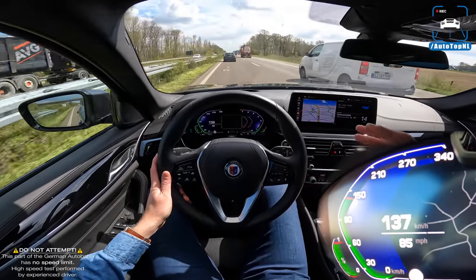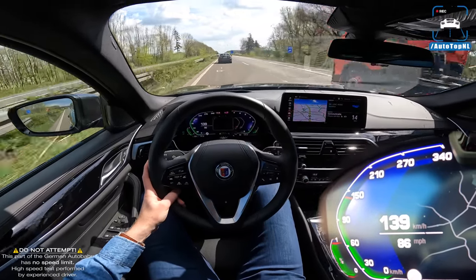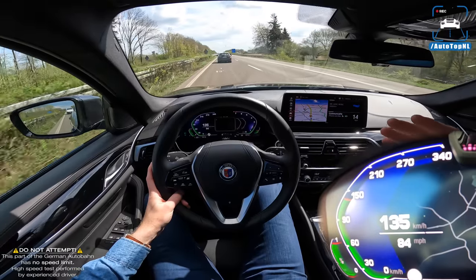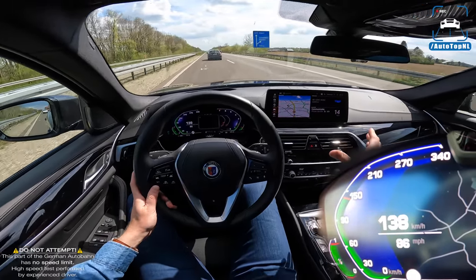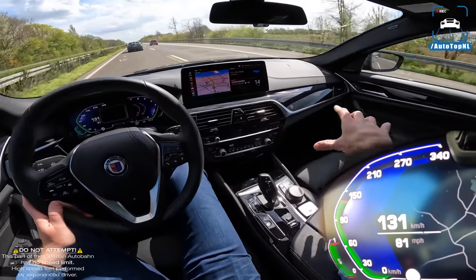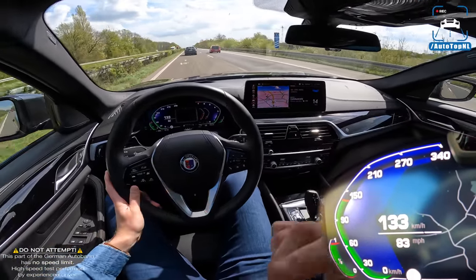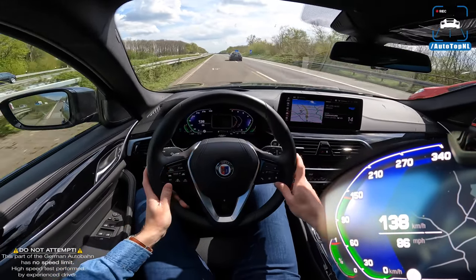Now, the way they built these cars, while I'm stuck behind another car here, is that they actually built these engines and suspension components into regular 5 Series at the BMW production plant. And then the car is brought to Alpina and they install all the interior parts and the leather and the wood and everything like that. So the relationship is very close between Alpina and BMW.